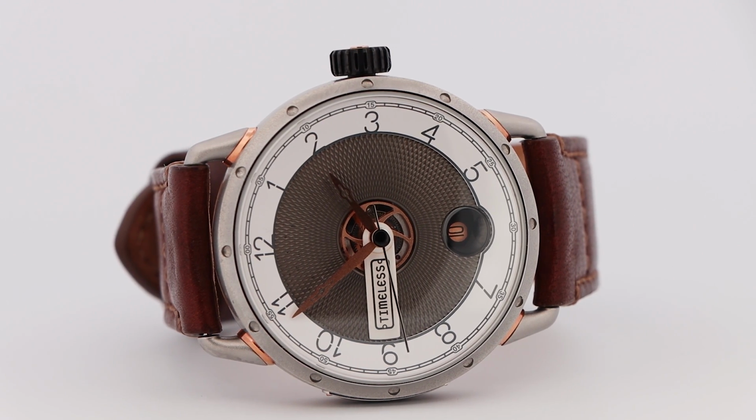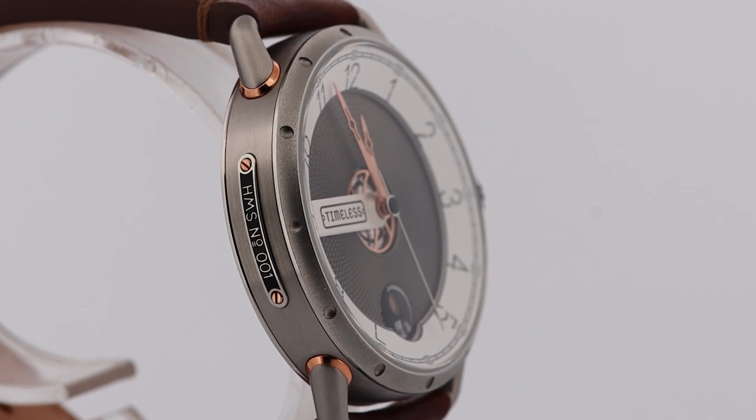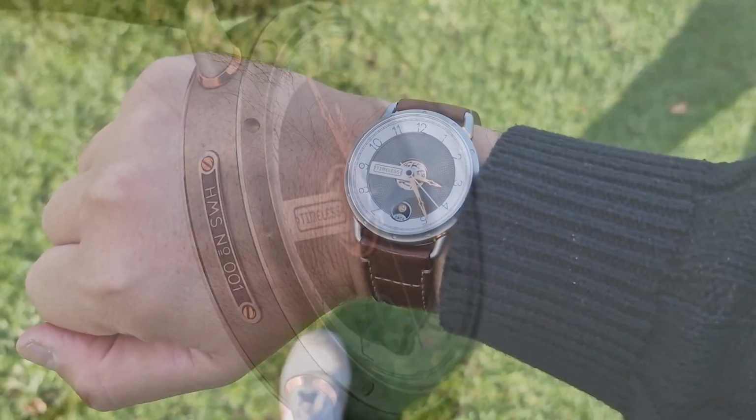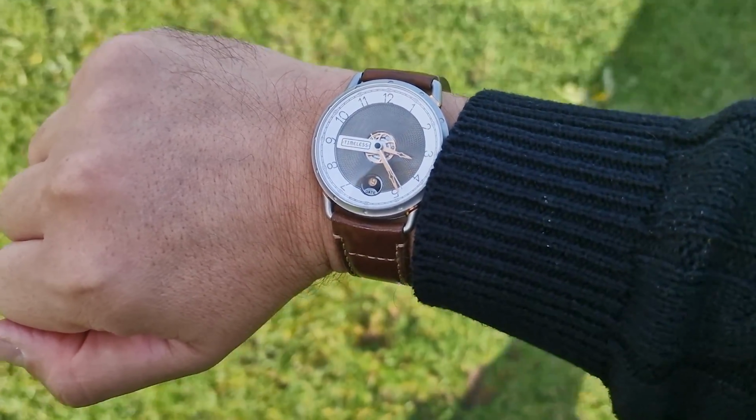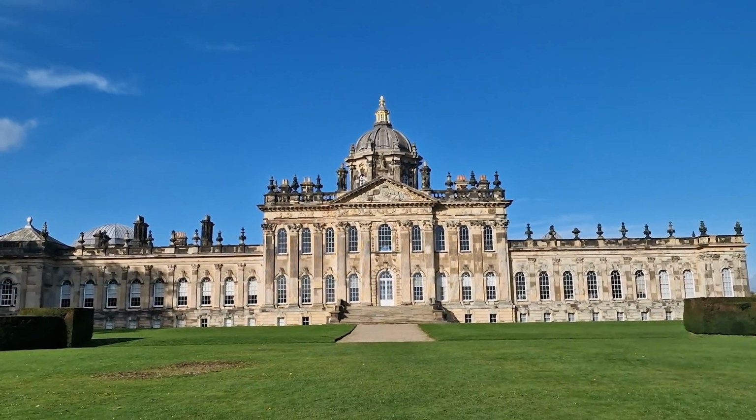At number 5, it is the timeless HMS 001, the first model of the Timeless brand, and one loaned to me by Mal Oberkampf, the owner of Timeless. I must have worn this for an entire month in the late summer, early autumn, and I must say that I didn't want to take it off.